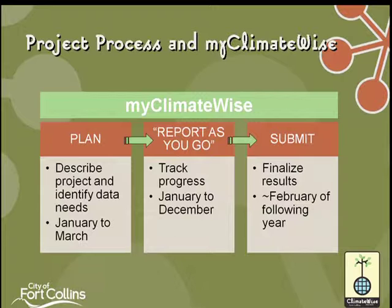The first step we see is kind of this planning process. And the idea is that you can use My ClimateWise as a way to track the projects you're planning to do in a given year. So you could go in January or through March or really any time during the year when you're planning new projects and go ahead and just enter a list of what you're planning to do. You don't have to have any of the data yet. You don't have to know what the outcomes of the projects are going to be, but just a way for you to kind of plan out what you're going to do, and kind of remember what kind of data you might want to track in order to be able to report it here later in the year.